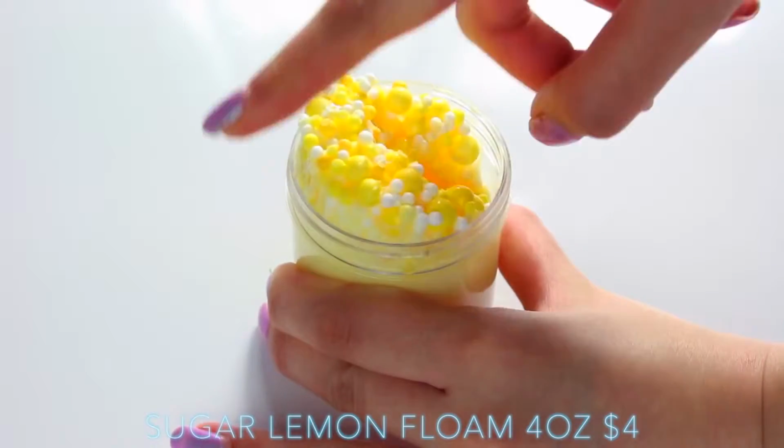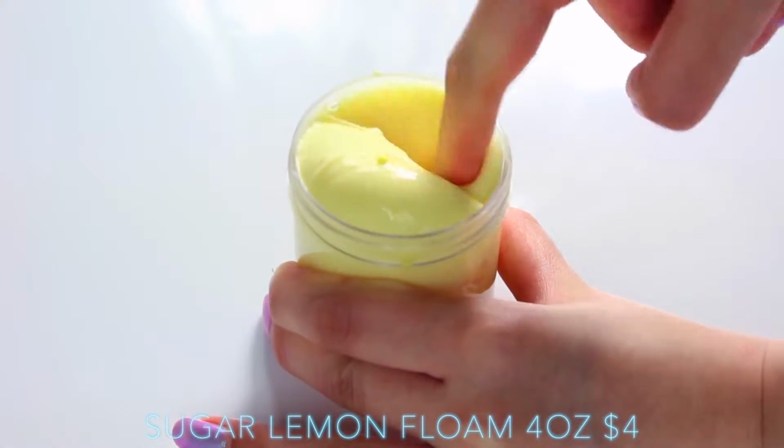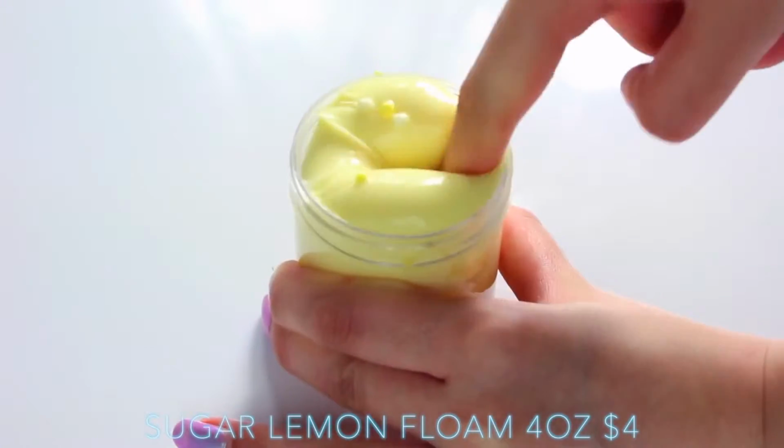Sugar Lemon Foam is just a basic foam, and it's so affordable. I was really shocked at the price. This was just $4, and as you can see, it's really glossy and it's just really cute.